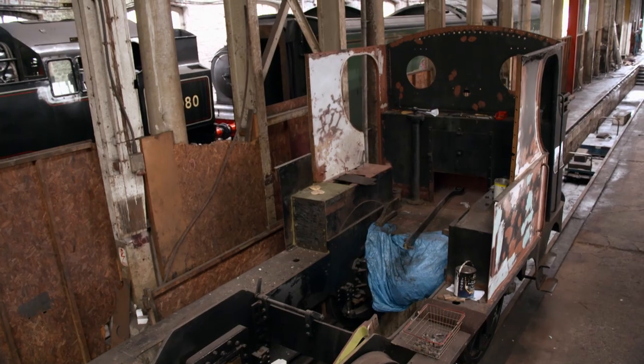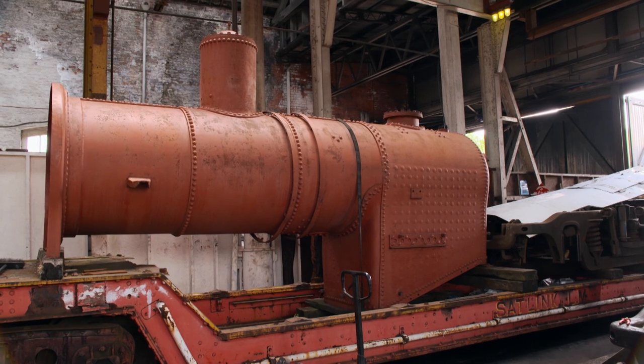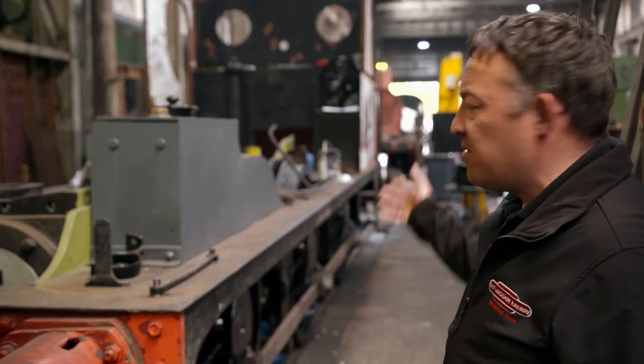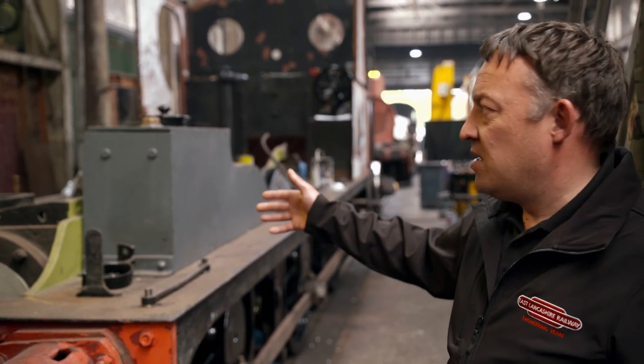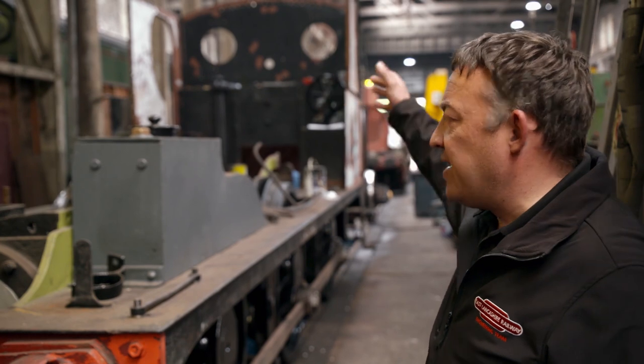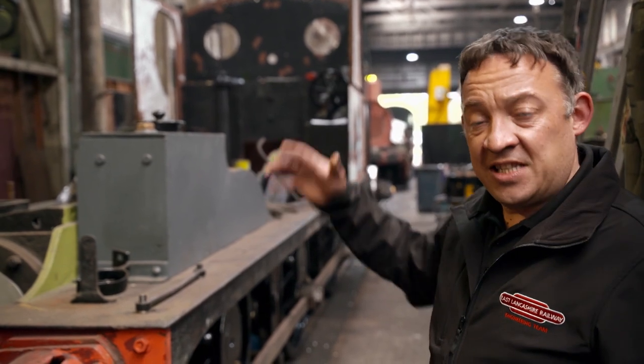We're working on the cab at the moment. Boiler's just behind the vehicle. It doesn't look much at the moment, but as soon as the boiler goes in the frames, and the chimney goes on, and the dome goes on, and other things, it starts to look like a steam engine. It starts to come back to life again.